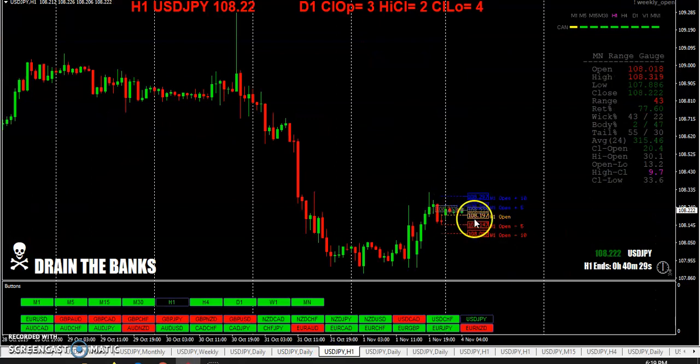And just showing the weekly zone here once again. Actually, we're looking at the monthly range here, but showing the weekly. Now, remember, average monthly range over the last 24 months is 315 pips here. This is on dollar yen. So price is going to have to move significantly away from that monthly open. Okay, it's just something to be aware of.